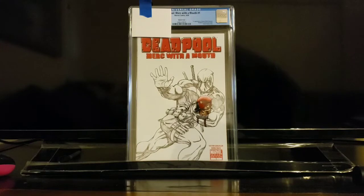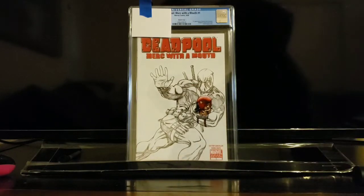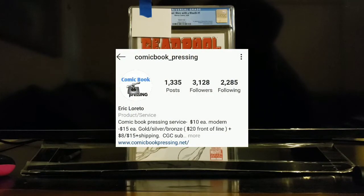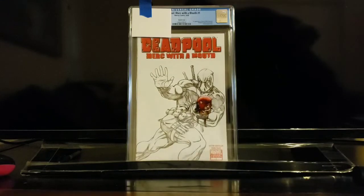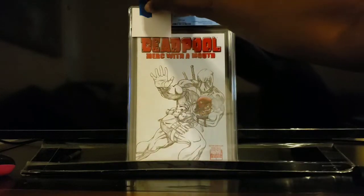I bought this years ago, man, like years ago. And it's been in my long box ever since. It was one of the books I was really, really chasing. Happy to finally own it, so had to get the slab right. Had this crazy crease down here. All these books were pressed and cleaned by the comic book presser on Instagram. But I put his info in there too, so if you guys want to use them. But on to the reveal.